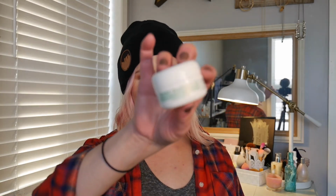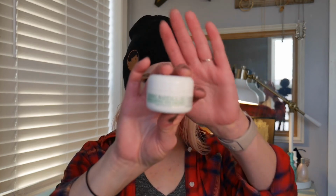Oh, this was also from my products to use by the end of the year. Kind of forgot about that. This was the Mario Badescu Hyaluronic Eye Cream. It was a good eye cream. Again, nothing crazy spectacular about it, but pretty nice.